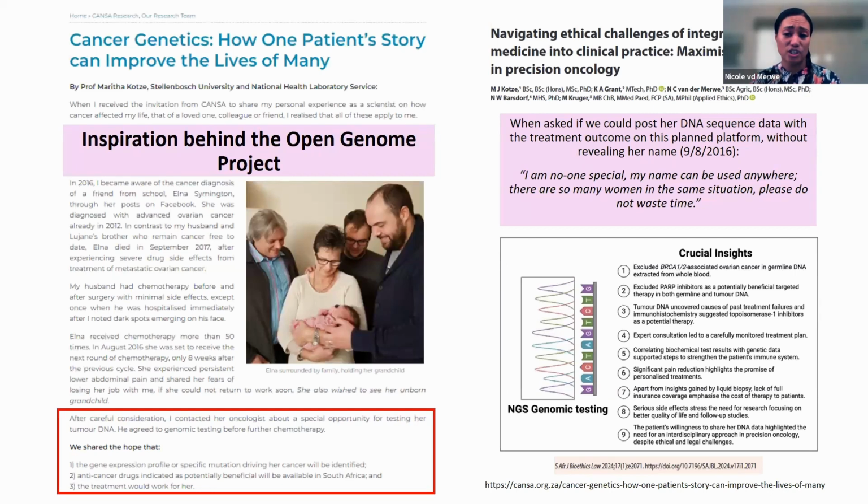The side effects that she had were persistent low abdominal pain. And she also shared with Prof fears of losing her job if she could not return to work soon. She also wished to see her unborn grandchild. So it is Elna's life story that was the inspiration behind the Open Genome Project, which was an initiative to optimize the clinical management of each patient by using an integrated service and research approach.